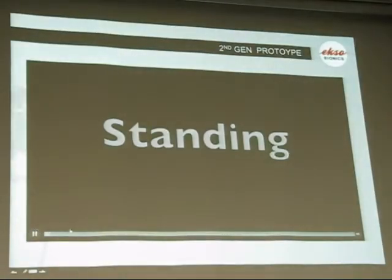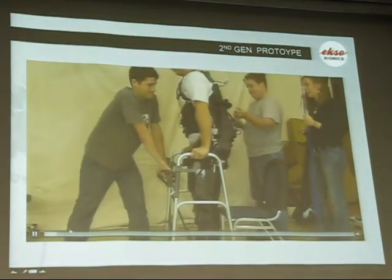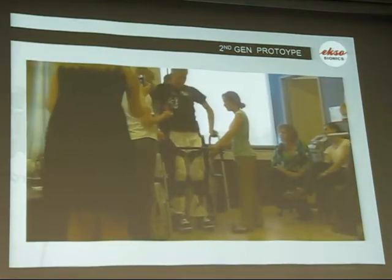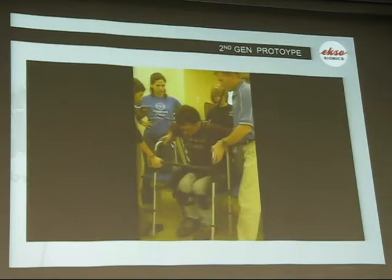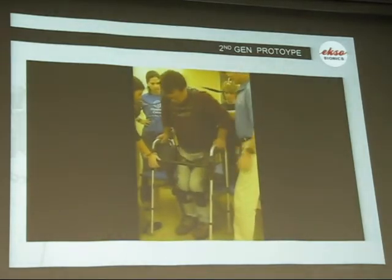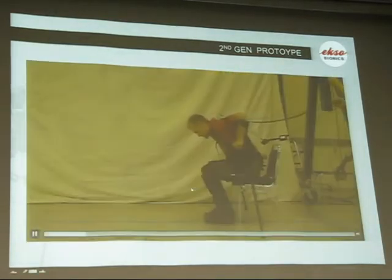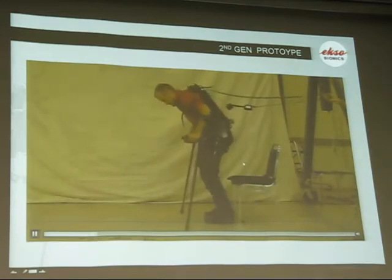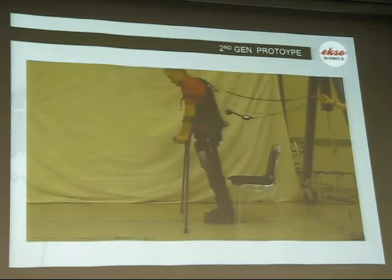So, the second gen prototype. This is our electric version of that Exo. I guess it's the same one you saw, actually with a user in it, going through some of the motions. You can see some of the strapping down at the shanks and at the thighs, and then the torso. Here it's coming out of a sit-to-stand mode.